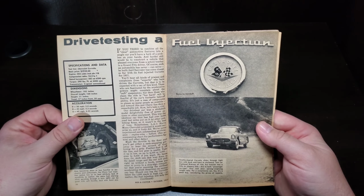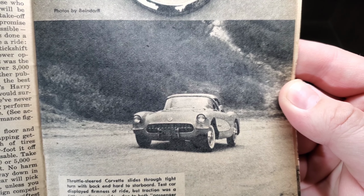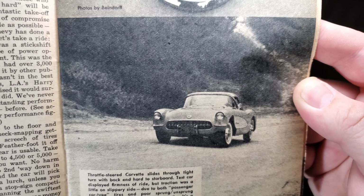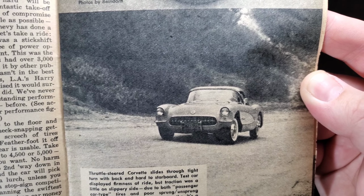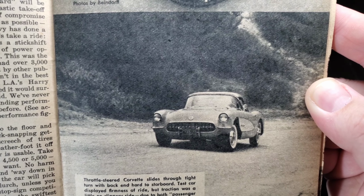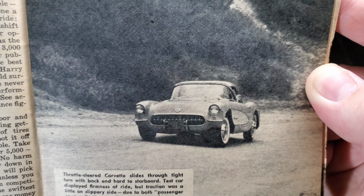Drive testing a fuel-injected Corvette. Throttle-steered Corvette slides through tight turn with back end hard to starboard. Test car displayed firmness of ride, but traction was a little on the slippery side due to both passenger car type tires and poor sprung weight ratio. For a compromised car, though, it's a good buy considering the prices of imports.